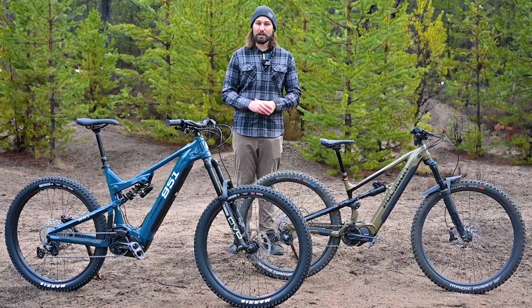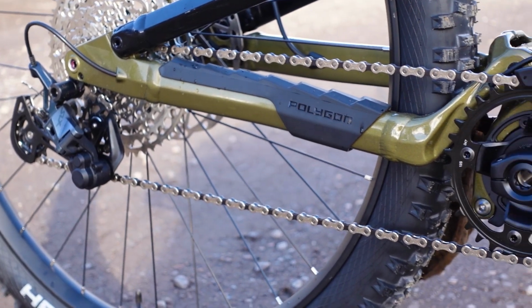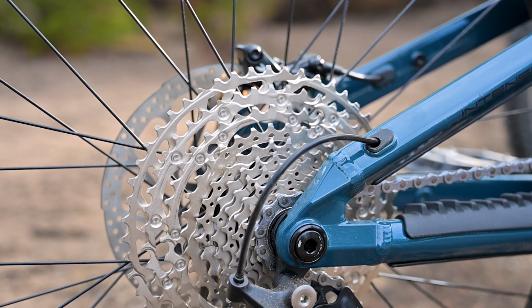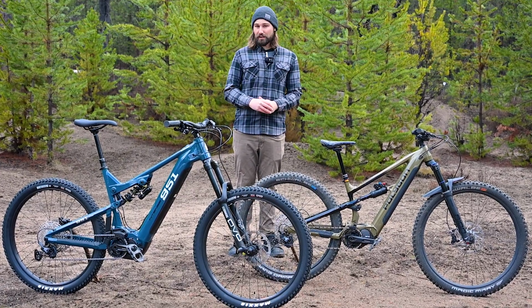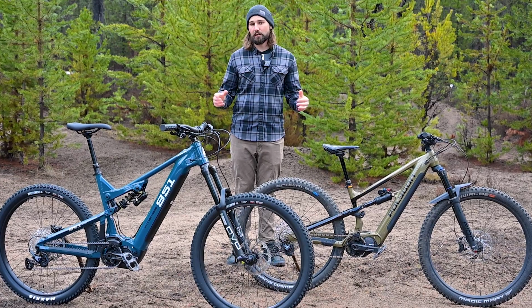In terms of group sets, the Polygon comes with Shimano's 12-speed SLX drivetrain, one of the smoothest shifting options on the market. The Intense has a slightly lower tier 11-speed Deore group set, which should provide much of the same shifting performance, but with a bit narrower gear range. That said, the decreased number of gears won't be nearly as impactful on your riding on a powerful e-bike like this as it would be on an analog trail bike.